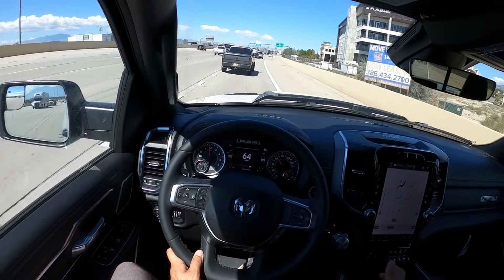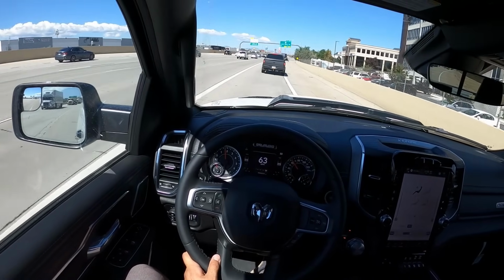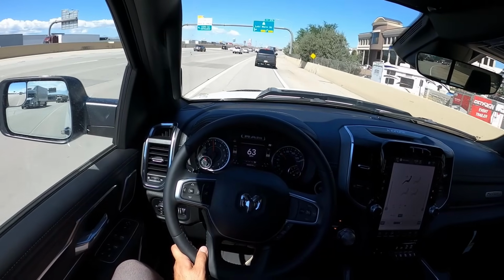Why did this person get out of the lane just to get back in the lane? It's so confusing.